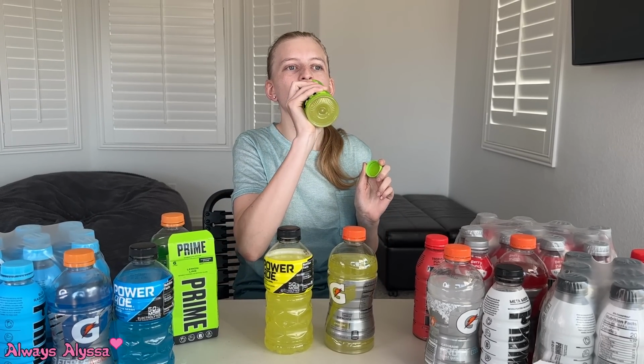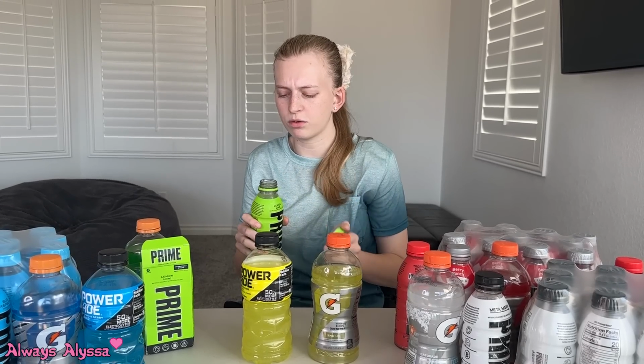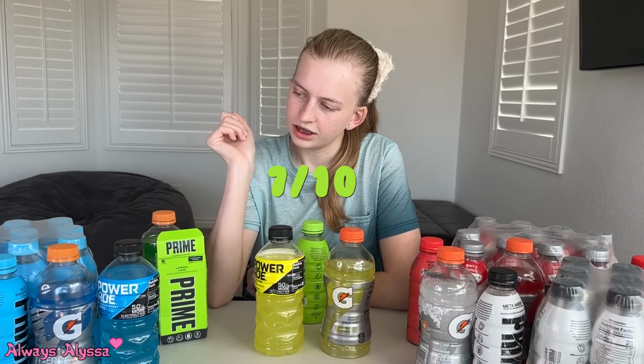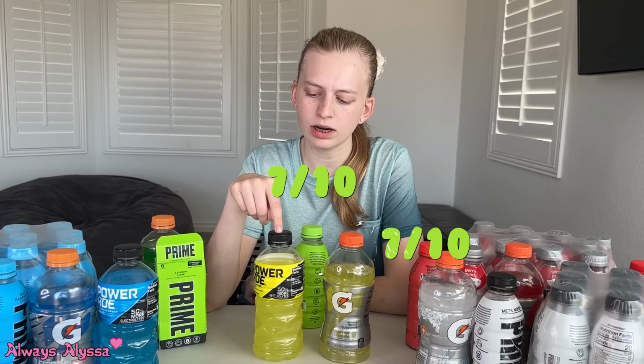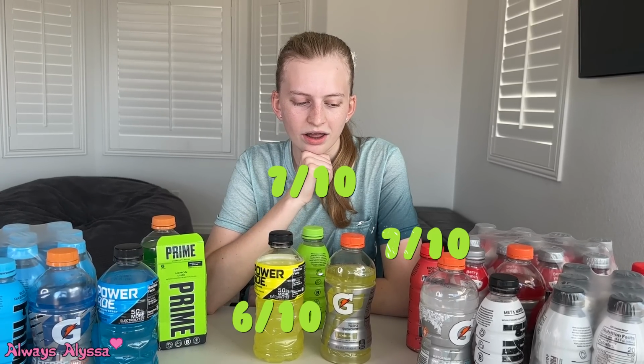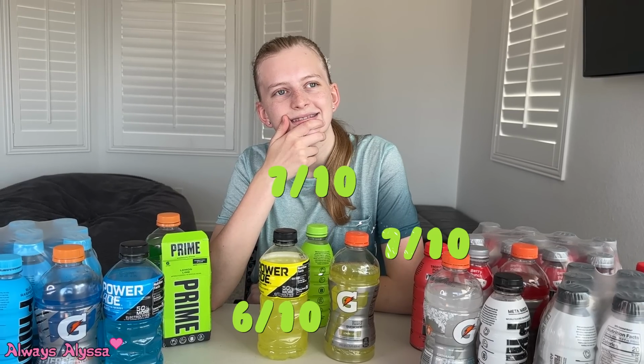Whoa, this one is very sweet. Let me try it again. It still has a good lemon lime flavor. It's just super sweet. Let me try this one more time, then I'm gonna rank them all. I feel like I would give this, even though it's really sweet, probably an 8 out of 10. No, 7 out of 10, I take that back. And as far as these ones, they're both pretty good. For the Gatorade, I would probably give it a 7 out of 10. And the Powerade, maybe a 6 out of 10. So you like the Gatorade and the Prime equally? You gave them both a 7? They're really different, but maybe, yeah.